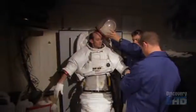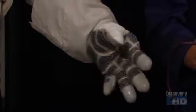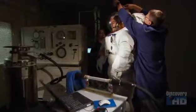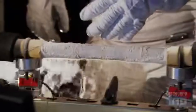Keith himself will be testing his new design firsthand by grabbing an aluminum bar frozen down to minus 150 degrees Celsius. To pass the test, the new gloves will have to protect Keith's hand from the intense cold for at least 30 seconds. Yeah, the suit fit is perfect today. Touching this aluminum bar barehanded would cause as much skin damage as plunging your hand into boiling water.